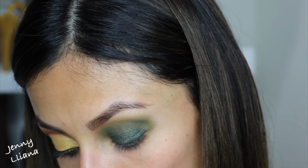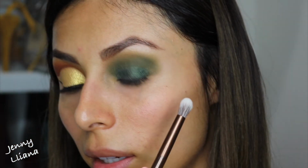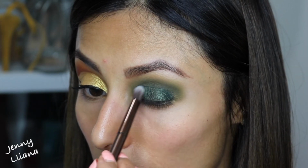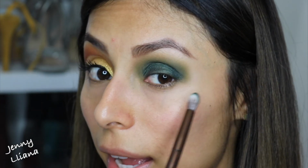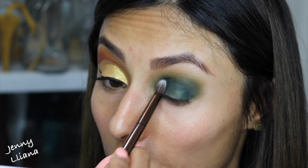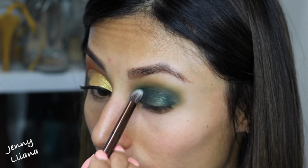I think she used Inside Job, which is this beautiful matte eyeshadow right here, between the one that we use in the crease and the lid. So I'm going to try to do the same, just to blend the edges of the Trickery eyeshadow out. The good thing is that the eyeshadow is actually covering a little bit more of the patchiness on this outer part. Okay, that one is actually very pigmented. I grabbed a little bit of that Inside Job eyeshadow and it is very pigmented, so you have to be careful when you grab it.